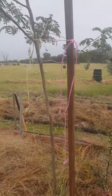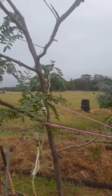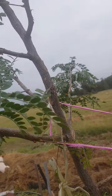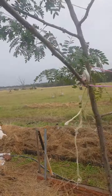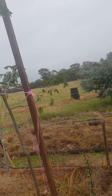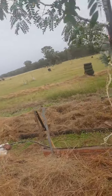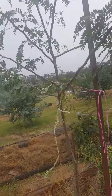Honey locusts have huge thorns, and you can see how I've been going along cutting the thorns off, and I've actually missed that one there. They're quite sharp and nasty, but I just pulled them. There's another one I missed. But yeah, I cut them off with the secateurs, and it's going to be a beautiful shade tree for summertime, because it gets very, very hot here, and then in wintertime it'll drop its leaves and let the sun in when the plants need it.